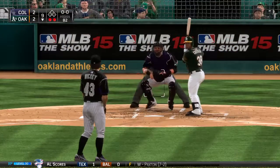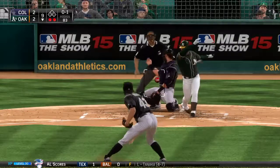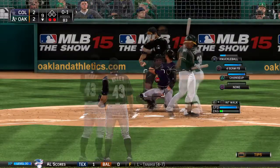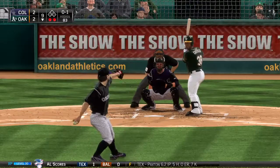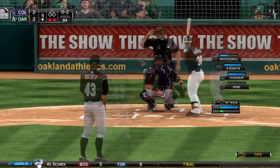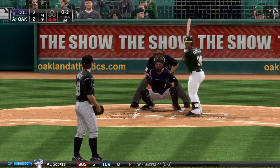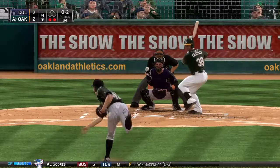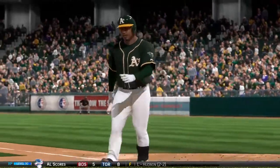Rusney Castillo will stand in. He flew out his last time up. Fouled back. 2 out, nobody on. Now here's the pitch. And a bouncing ball, foul. Now the pitch. And he struck him out, his 7th of the ball game, and that ends the inning.